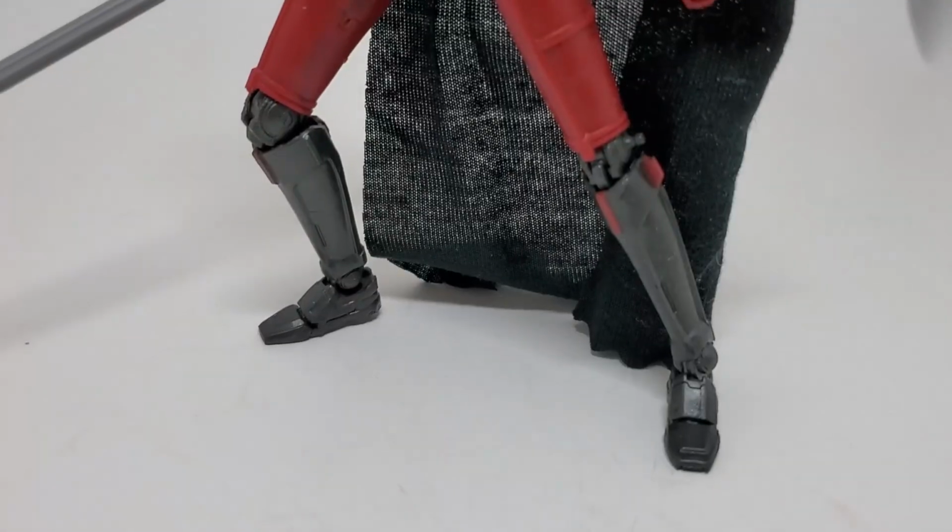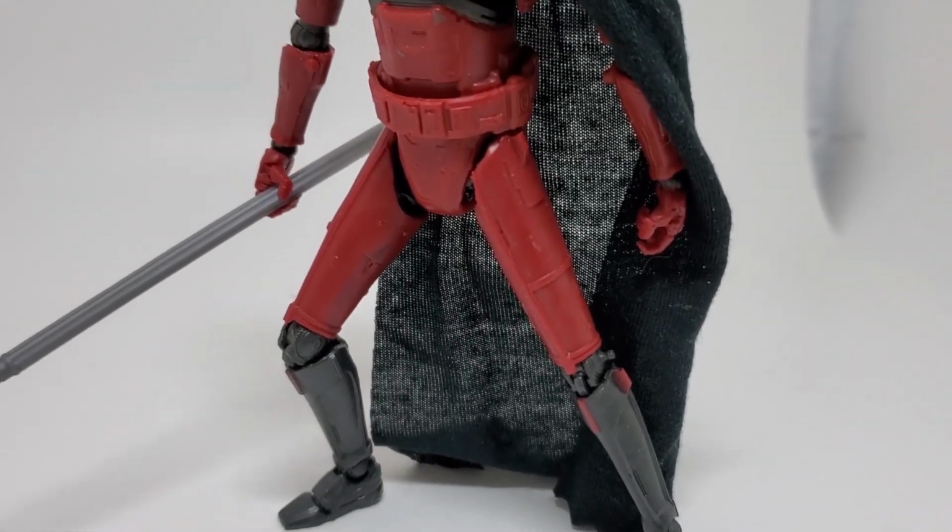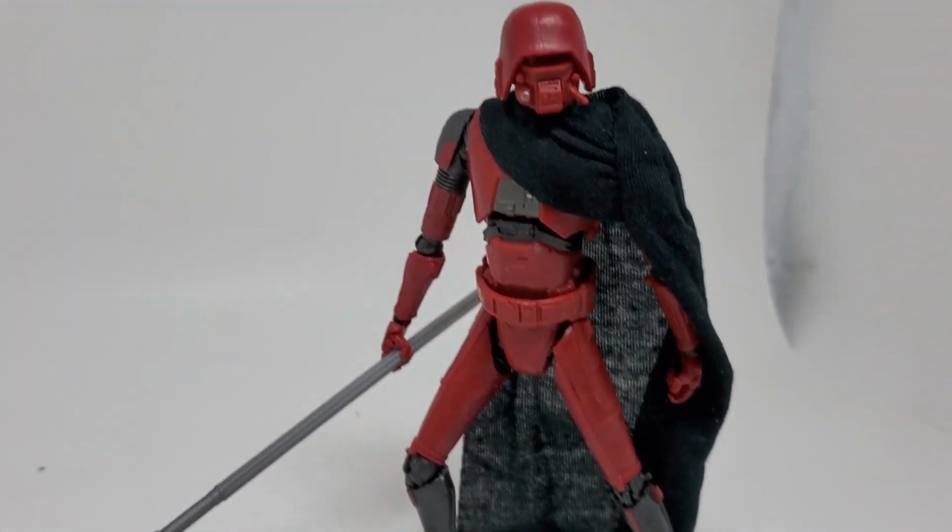My final Christmas Black Series figure came from my nana, and it was the HK Assassin droid, also from the Ahsoka show. Now, I never actually got round to going out and picking up the original HK droid from The Mandalorian Season 2, so this was my first experience actually getting this droid, and from an engineering point of view, he looks really, really good. He's another example of a well-captured droid that the Black Series has done very, very well.